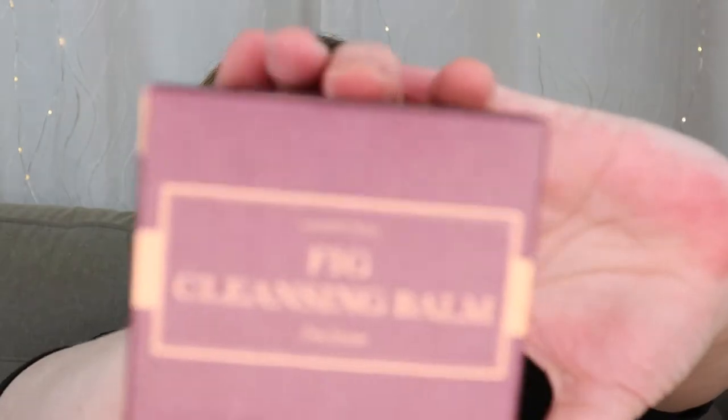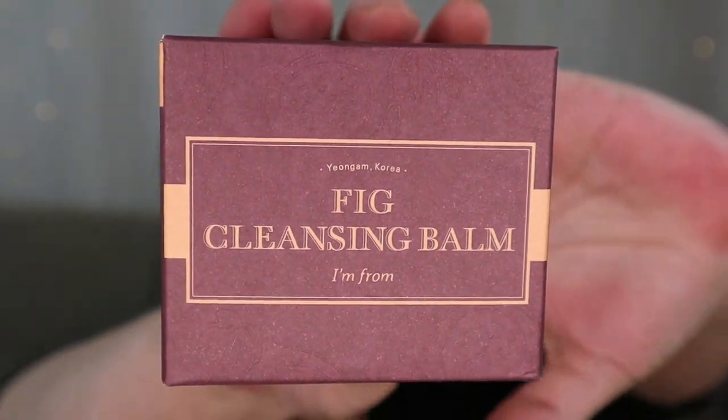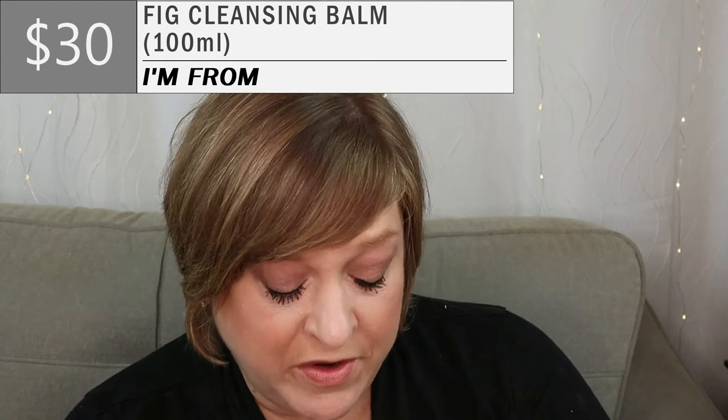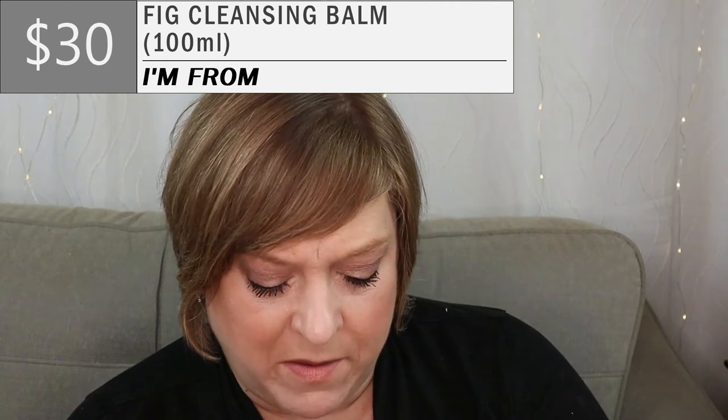All right, this is a fig cleansing balm. All right, is there a little sticker here? Oh, is that what it's called? I'm From Fig Cleansing Balm. Is that the name of the company, I'm From? No, don't mess with me. I have a hard enough time reading names of stuff. Don't get all clever and be like the name of the company is called I'm From.